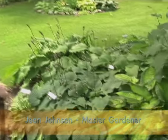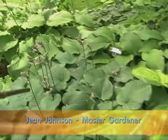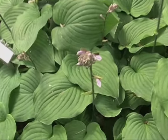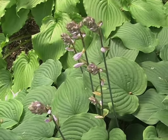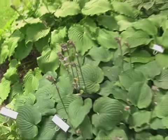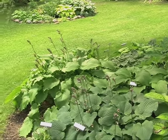Hostas, some of them get blooms that are screaming ugly. Some of them get blooms that are kind of pretty. And most people don't buy a hosta for the bloom. That one is Pearl Lake, and it seems to have a pretty bloom, and it stays down low. Mostly the older hostas get humongous tall blooms on them, and they're scraggly. If they're scraggly, cut them off. It's all you have to do. Hummingbirds might be mad at you, but you can just cut them off. It won't hurt the plant a bit.